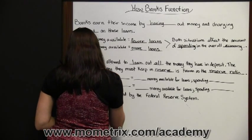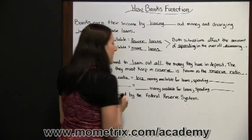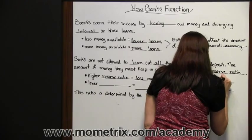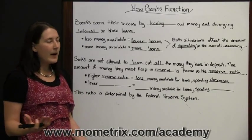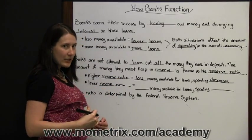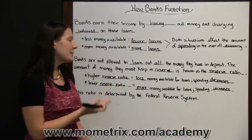So, a higher reserve ratio means more money has to stay at the bank. That means there's a higher amount that has to actually stay in the bank. So that means there is less money available for loans. Higher reserve means you've got to keep more reserved in the bank. That means you've got less money to loan out. Less money available for loans means spending decreases. A lot of people can't pay out of pocket for things, and so if they can't get a loan to spend the money they wanted to spend and buy the items they wanted to buy, then spending is going to decrease. Conversely, a lower reserve ratio means that you have a lower amount that you have to keep reserved in the bank, and that means more money available for loans. And that means that spending increases. With more money available for loans, more people are going to buy things, spending increases.